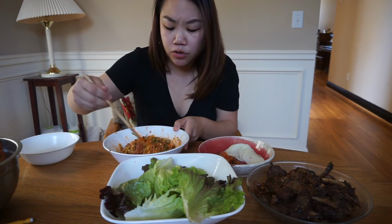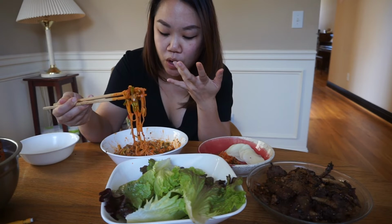Man, I really like these noodles. It makes me feel better too because it's almost half noodle and half vegetable, even though it's still a big bowl. I feel good eating it.